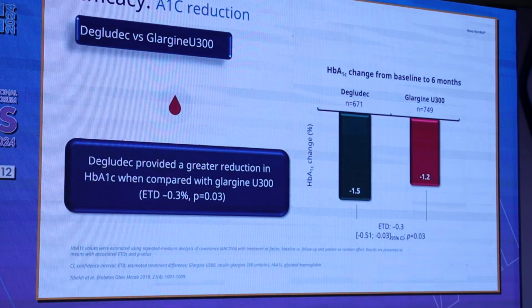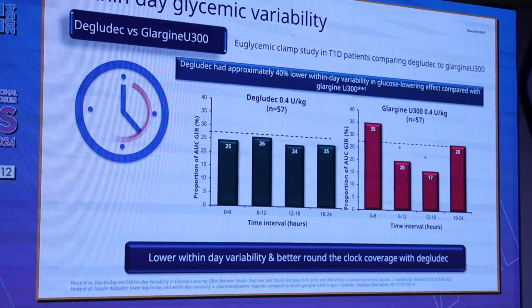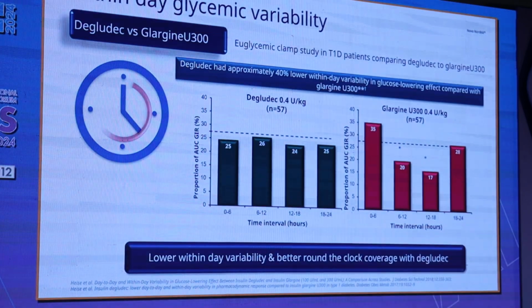If you see the efficacy, both are efficacious, glargine and Degludec. Degludec is slightly better, but really both are efficacious. Fasting glucose control, again, pretty good control with both.